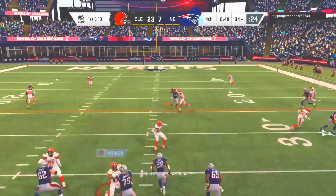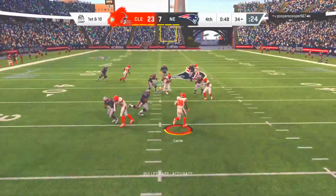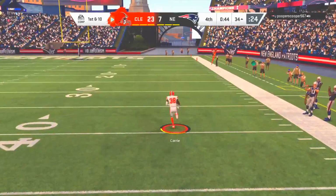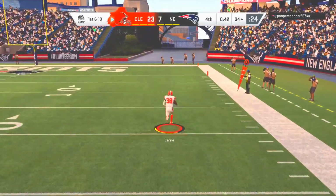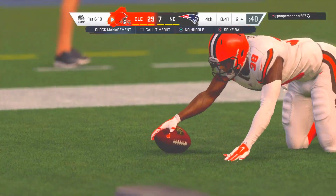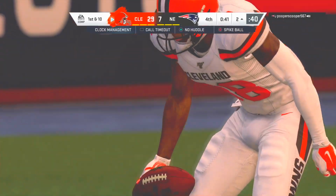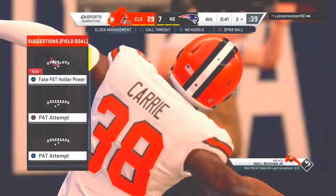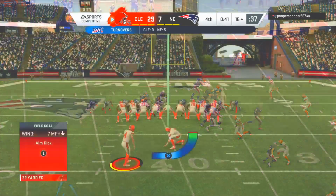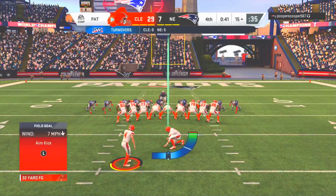On 1st and 10, here's Brady. And this is intercepted, and that should do it. It's T.J. Carey who picked it. Accelerating, and off he goes. And he'll score. Touchdown, Browns. That's the story of the game. They've been suffocating all game long on defense. They were suffocating there again in a big way.